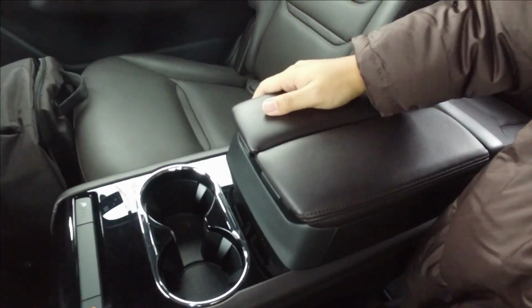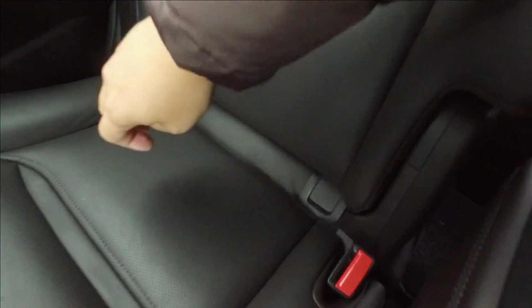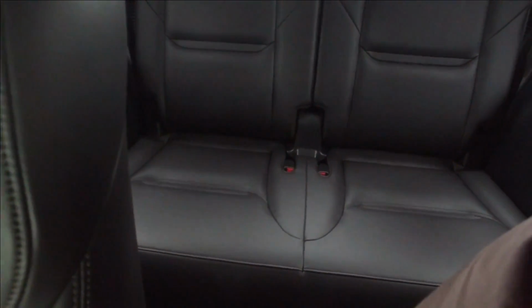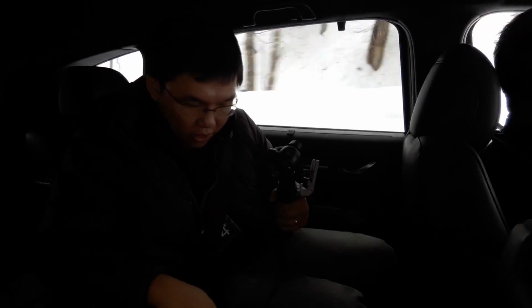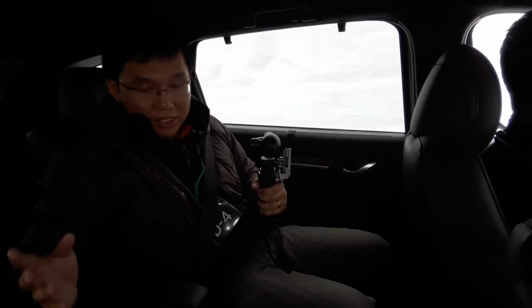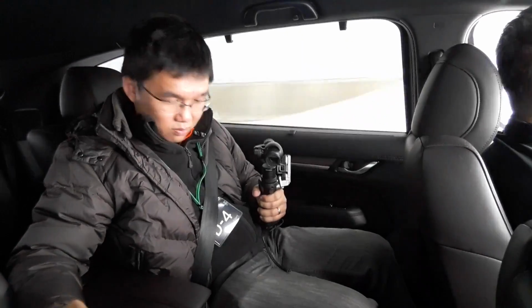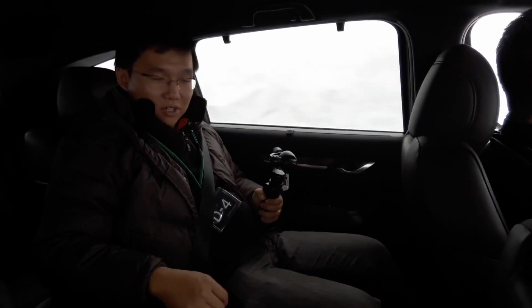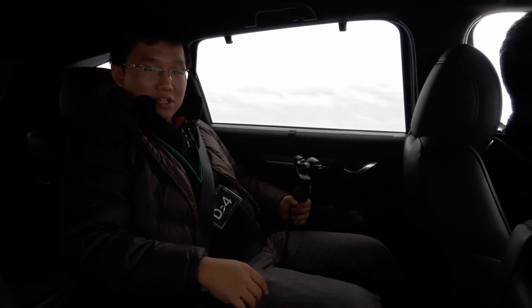So here you see the ISOFIX mounts on either side, and look at the back row. I'm not sure if I have time to check out the third row, but the third row also seats two. So in this configuration the CX-8 seats 6 passengers, but I suspect that Bermaz may bring a 7-seater version instead to Malaysia, although I really quite like this 6-seater configuration. You know, this captain's chair thing makes me feel properly atas.